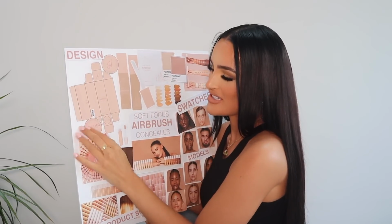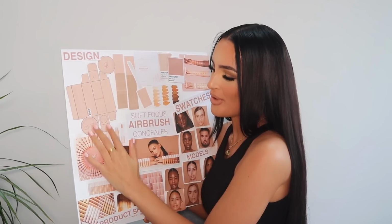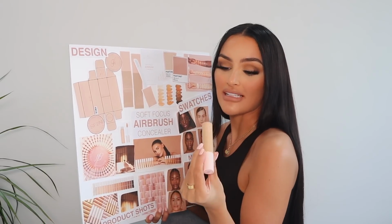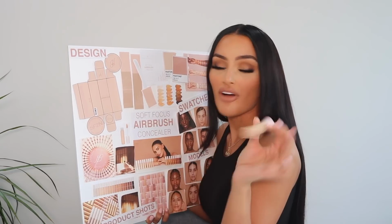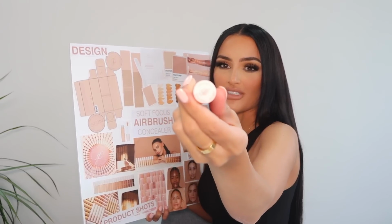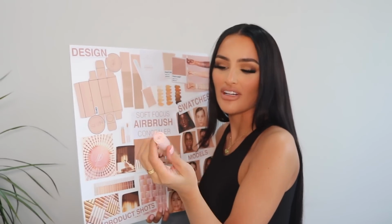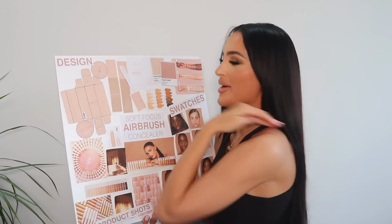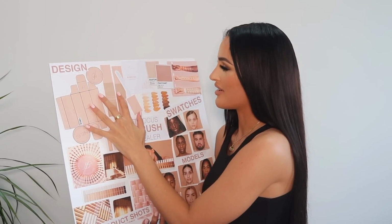Then this here was the graphic design of the box, and on the bottom we have all of the shade names. It says SF 2.5 or whatever shade that you get. It has the shade name underneath, and it's got Soft Focus Airbrush Concealer just on the lid there. It just gives that really nice feel to the product, just makes it look really, really nice and neat. So yeah, that's what we have there.